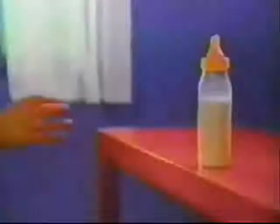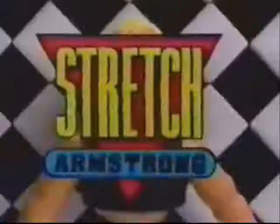Evildoers, introducing super stretching superhero Stretch Armstrong. Yes, Stretch Armstrong, now stretching fun farther than ever before. He bends, he stretches, even ties and knots, but always returns to his original shape. How'd he do that? He's been doing that since he was a kid. Stretch Armstrong from Cap Toys. Who else?